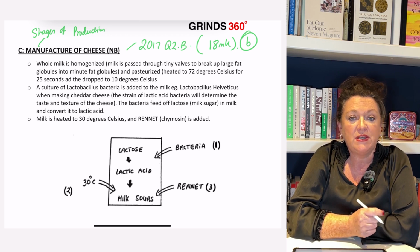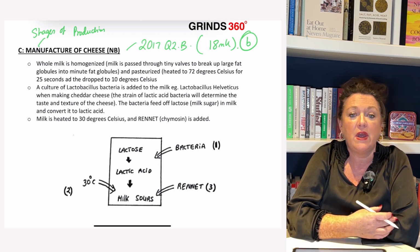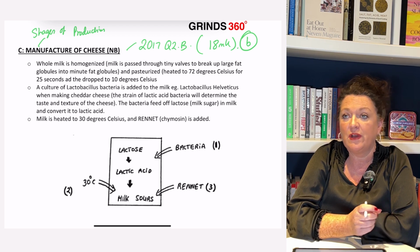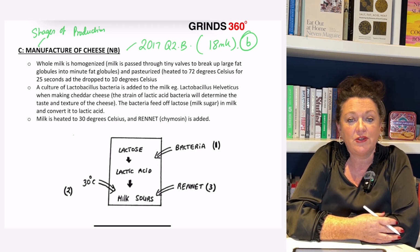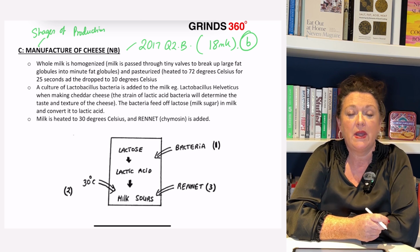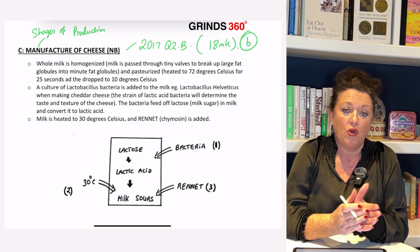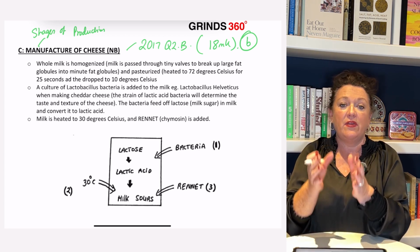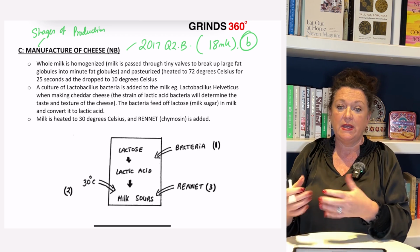Remember as well that cheese happens to be a food that has been processed to prolong shelf life. In other words, we can prolong the shelf life of milk by converting it into cheese. It's also considered what we call secondary processing, which we will cover in the chapter Food Processing, Packaging and Labelling. And this is where we take a food that has undergone primary processing, like raw milk being pasteurised, and then secondary processing, the pasteurised milk is turned into a new food, i.e.